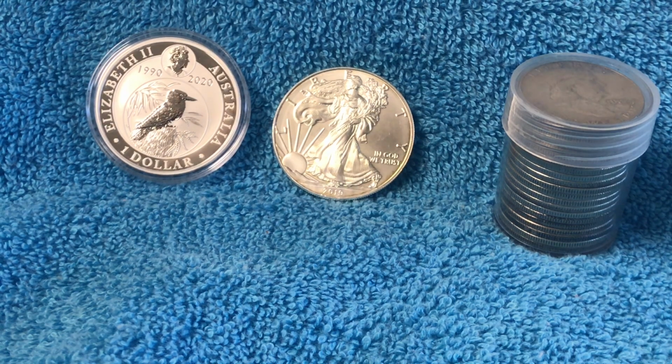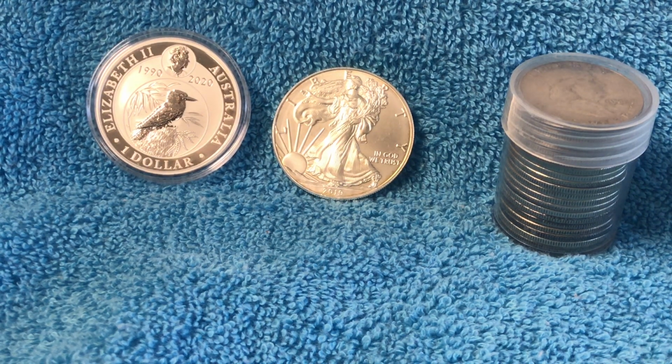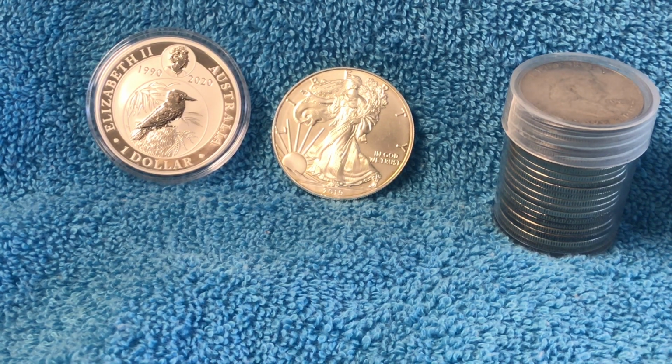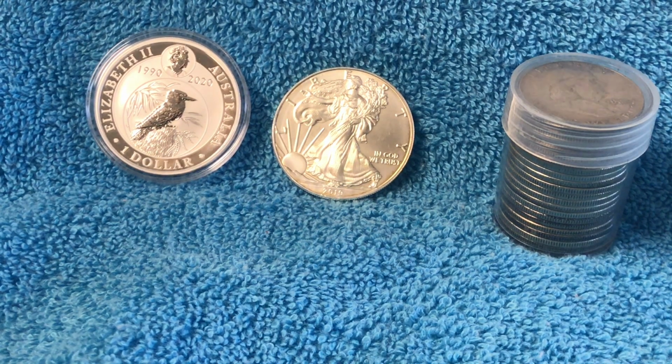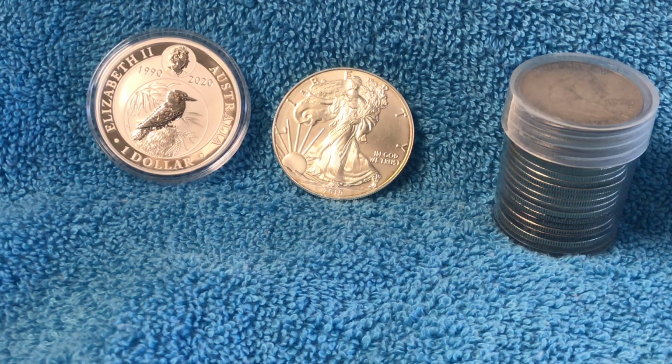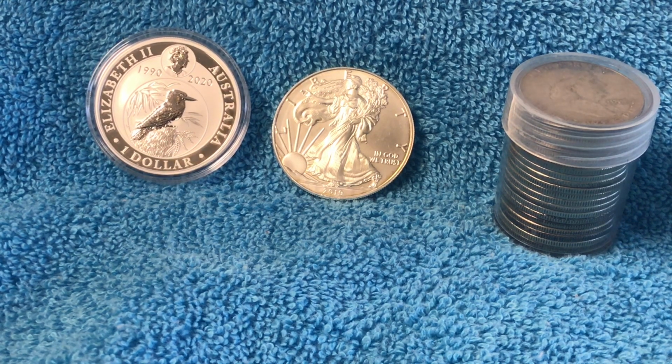So over the course of the last 100 years, in some cases silver can preserve your wealth, and in some cases silver sometimes does not preserve your wealth. However, gold is a better preserver of wealth than silver. Now, gold is also more expensive.